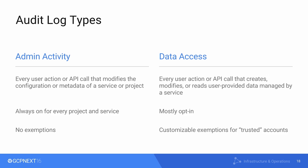And these are always on for every project. No work required on your part. They're just available. And this is true for all the services that have completed their integration with the App Engine infrastructure, the audit logging infrastructure. And I say there are no exemptions, and that means basically, everything that you do gets logged. All of these actions get logged.